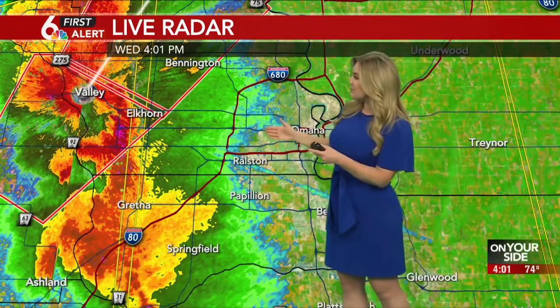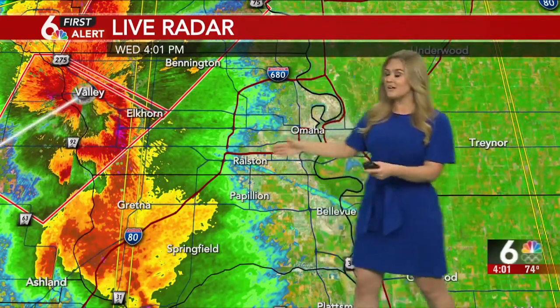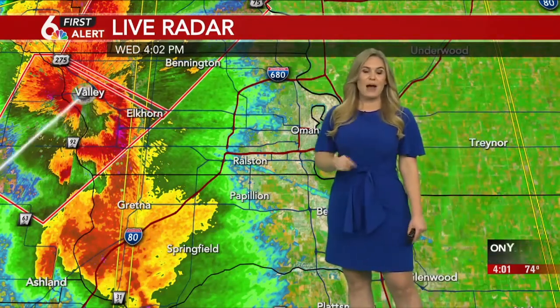Because of the speed of this line of thunderstorms, it's going to be making its way into your area so quickly. And with that threat for some very strong wind gusts, that's why we have such widespread severe thunderstorm warnings out across the region. That's going to be bringing in the concern for the potential for some tree damage, some power line damage, and that threat for some power outages.